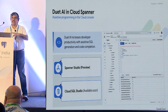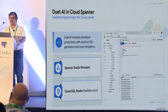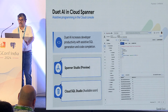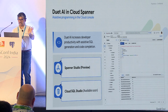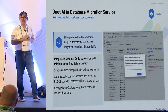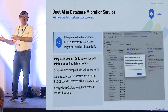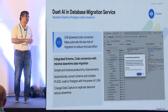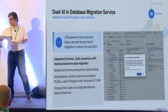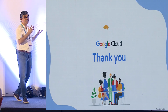In terms of code completion, if you look at the red line, it basically says, write a query for a particular table, and it creates the query for you. This is available in preview. And finally, like I said, we will help you with database migrations, where if you're migrating from Oracle to Postgres, Duet AI will do the code conversion for you, so you don't have to do a lot of the work manually. So that's really what I wanted to quickly give you a sense of in terms of what we are doing in AI with databases.